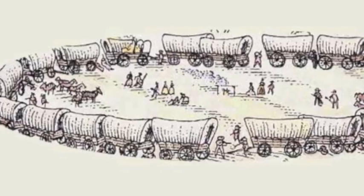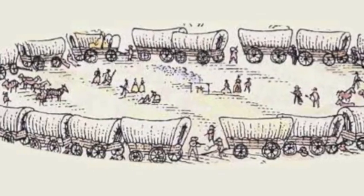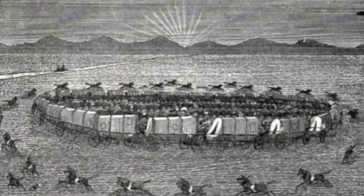At night, the wagons camped in a circle. Inside this circle, the meals were cooked and meetings of every kind were held. In case of an Indian attack, the circle of wagons became a fort.